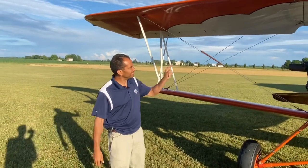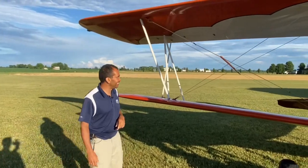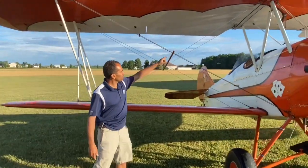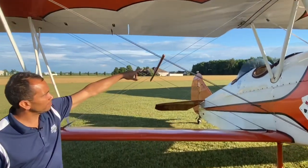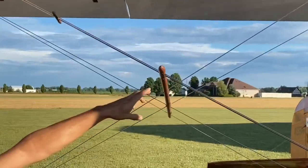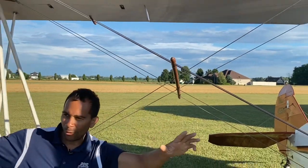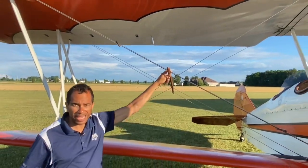I believe it's 30 minutes today. Yeah. These are called javelins, a javelin strut. The wing walkers would lay on here, and you would see them come and wave to the crowd. They would be laying on top of that.